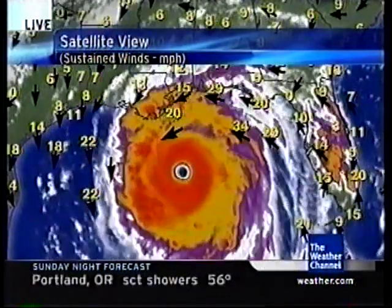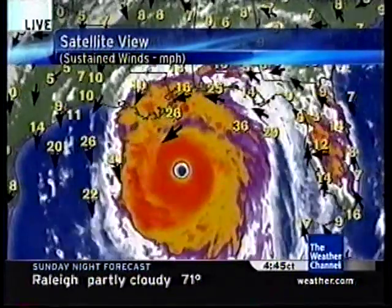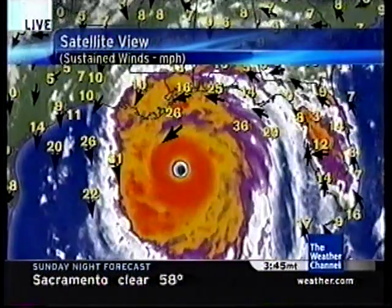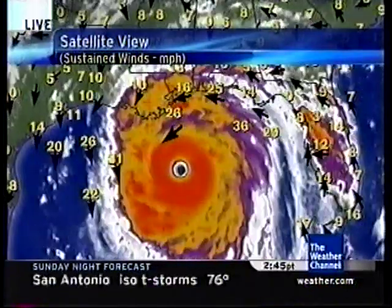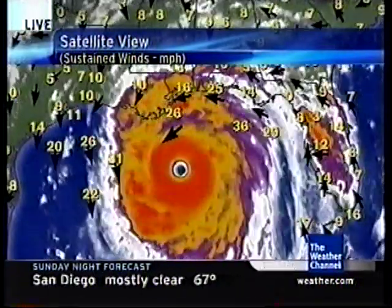Another look, take a look, Paul, at the well-defined eye. The eye now 32 miles wide. We're talking about a Category 5 hurricane. We've only had 3 Category 5 hurricanes hit the U.S. Andrew in 92, Camille in 69, the Labor Day storm of 35. So we're talking about, Paul, an unprecedented event that in our lifetimes we have never really seen.